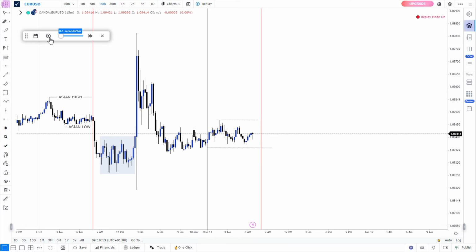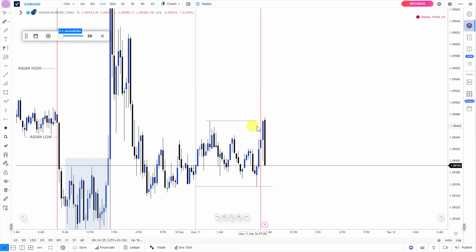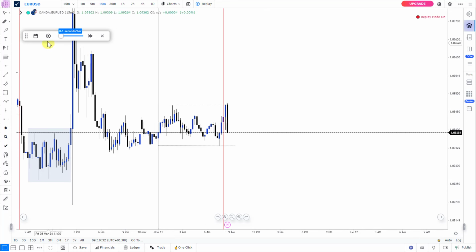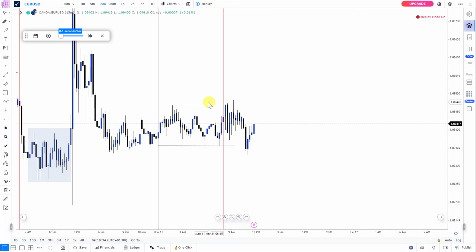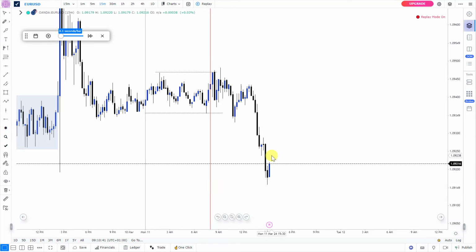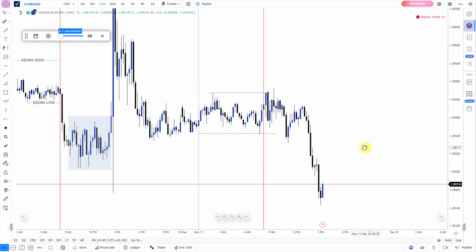So playing price forward, what do we actually see? This was the lowest point, so this is the clear low right here. And during the London session, what do we actually see? Price sweeps the liquidity at the high, and when price sweeps the liquidity, what are we seeing price do? Price comes again, sweeps the liquidity once more, now moves in the opposite direction. I hope you can clearly see that. Price rallies away and moves in the opposite direction. So this is a very, very good strategy.